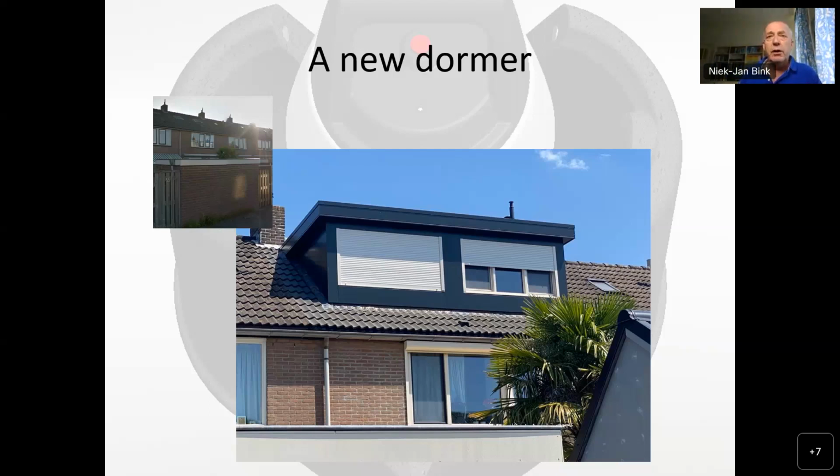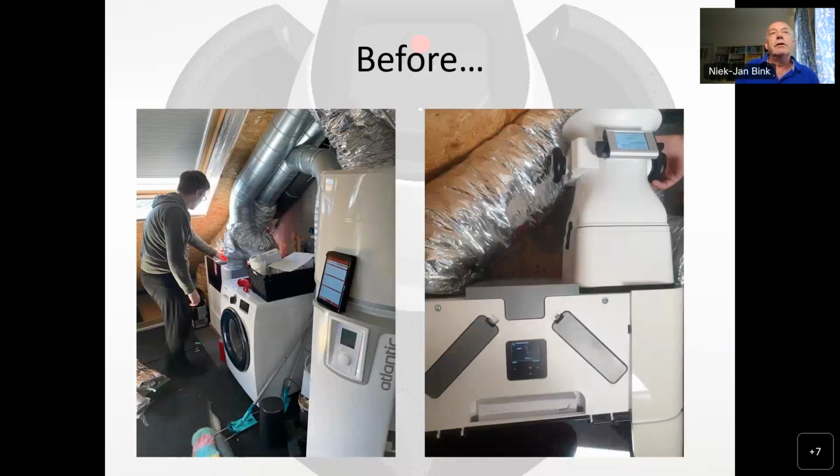He does a lot himself, and he ordered this new dormer on both sides of the house. I was at the house when the dormer wasn't there. I did air tightness measurements, and I was at the house just last Friday to check the new situation, which is not ready yet. He didn't make everything airtight yet, but this is just to show you an example of what the air tightness tester can do.